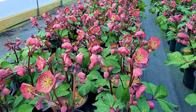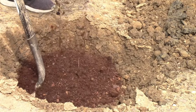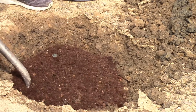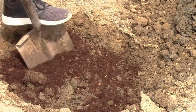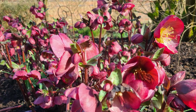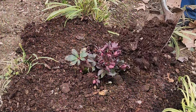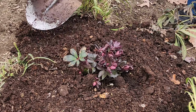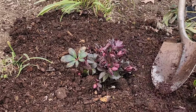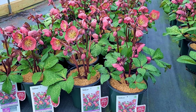So when you plant these out, dig a good sized hole, incorporate plenty of organic matter because they love lots of humus in the soil. Water them well, of course, until they get established, and thereafter you should find that they require very little maintenance except perhaps put down a mulch, and you'll find that they'll establish and grow away very well without needing a whole lot of care and attention.